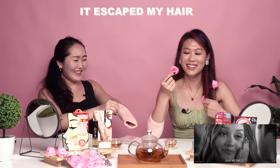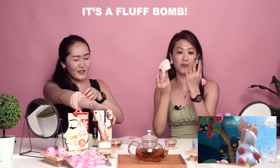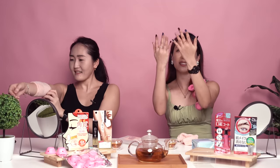I guess this guy decided to escape me while Haruka is trying this on. But let me just put it back. Haruka, maybe after the episode, you can touch it and feel it to see if it is very soft. I think this worked. But the bad thing about this is that there is a lot of fluff coming out. It's like snowing. Just look at this.